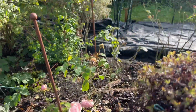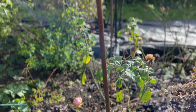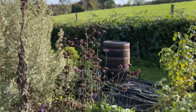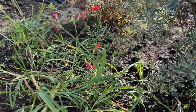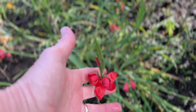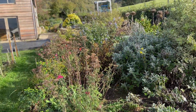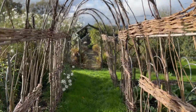Believe it or not, there's a few roses still. I think that's Queen of Sweden. Got a white one there. Roses aren't really my forte, as you can tell. Oh yeah, these lovely things here. There we go. So got lots of patches of that, which is really nice for this time of year. Okay, let's have a little wander down the rest of the garden.